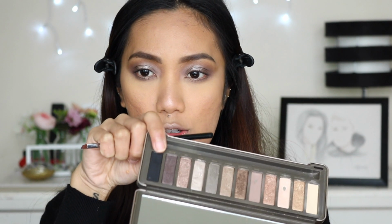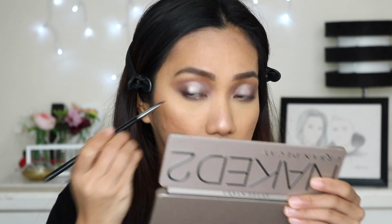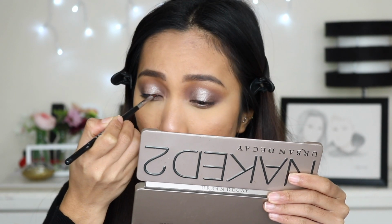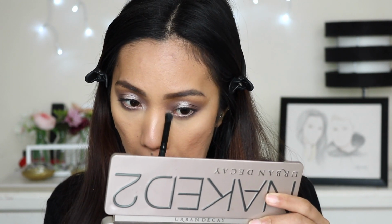To line my upper lash line, I'm going to use this shade called Blackout, which is one of the best black eyeshadow shades that Urban Decay has. To highlight the inner corner, I am going to use Booty Call, which is a nice champagne color. Quickly going to apply mascara.